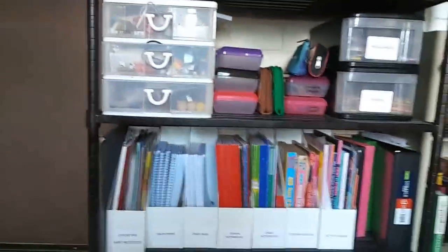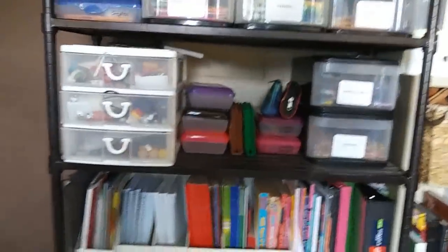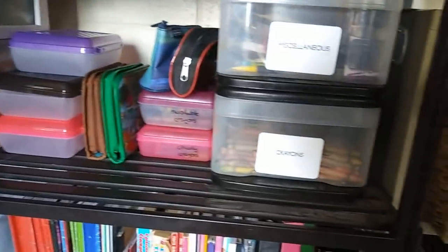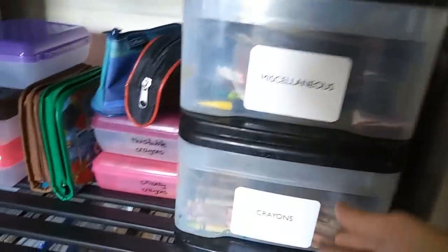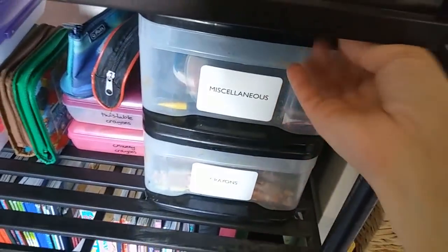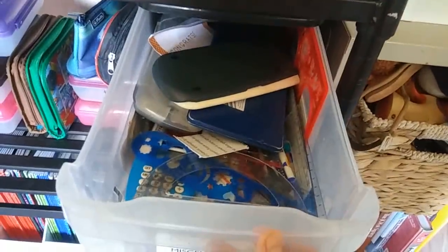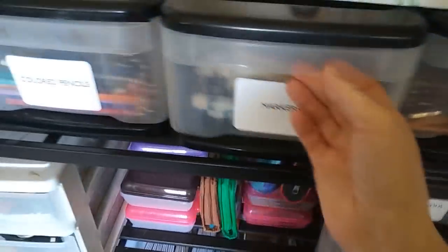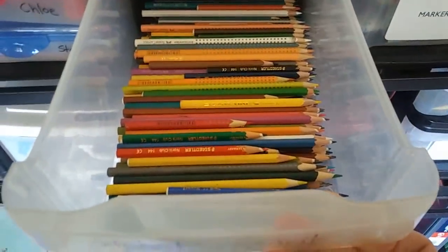And then each of the big boys has a little drawer here for all their junk, pencil cases with more supplies, and then here everything has to be labeled. We have crayons, miscellaneous, which is typically calculators and rulers and things like that, pencils, markers, colored pencils. And you can tell they're all super neat.